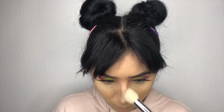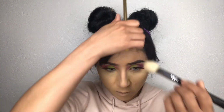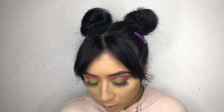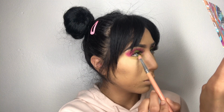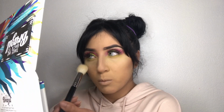I'm gonna go ahead and grab the Morphe M529. I'm gonna go ahead and grab this Bidalium Tool 781 brush. I'm gonna damp it a little, and I'm gonna go into the lime green and the green that I was using to add to my lower lash line. Okay, now let's go ahead and remove the rest of the setting powder.